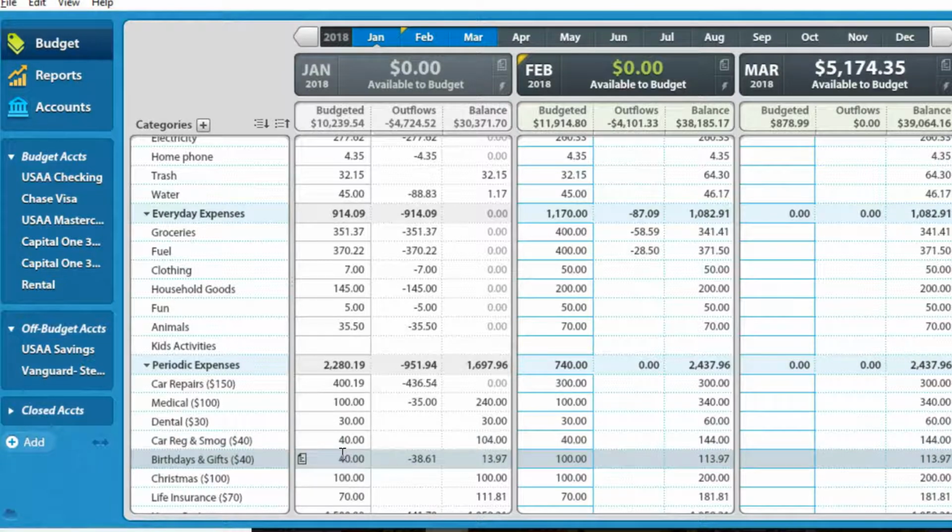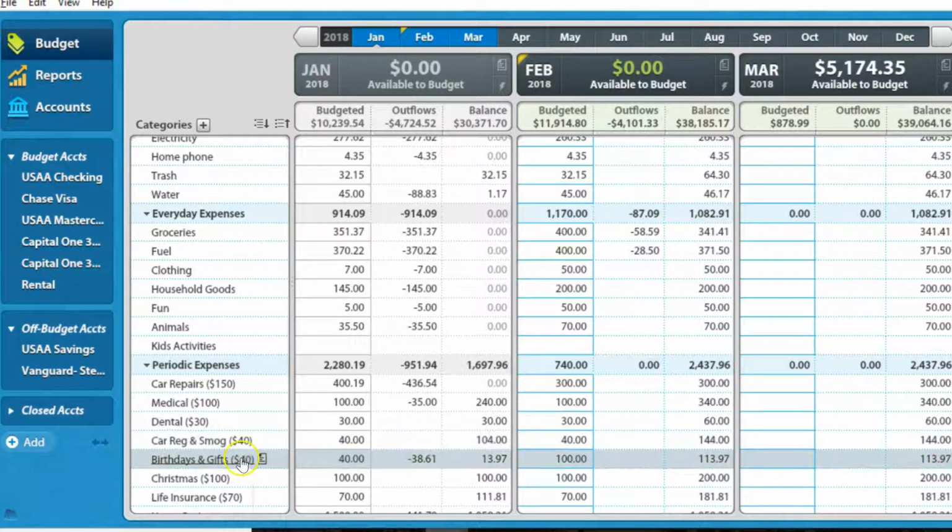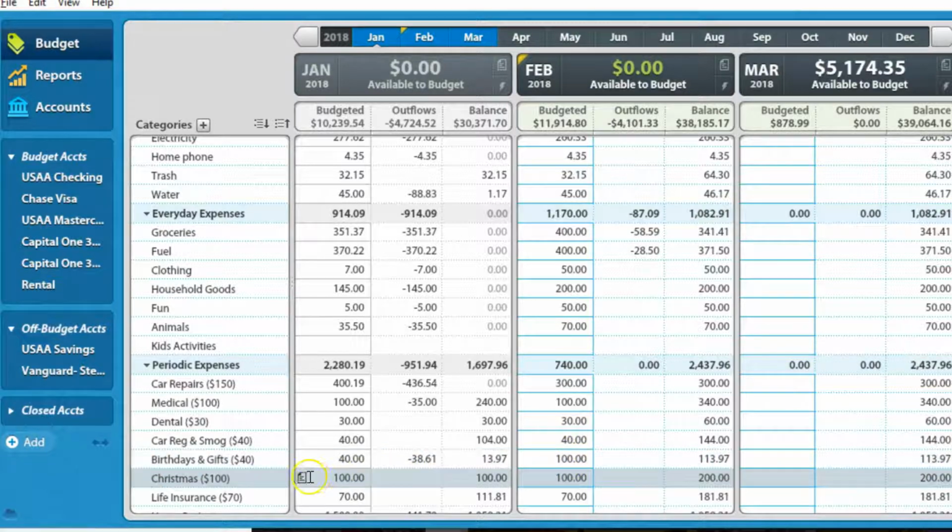We've got one of the registration for the van is due in February, so we'll be using that in February. Birthdays and gifts. This covers gifts for parties we're going to or for our own kids. It's just kind of a loosely defined category. In February, I'm putting some more money because we're going to have a birthday party for my daughter, a friend birthday party, and haven't quite planned it yet, but we threw some extra money in there.